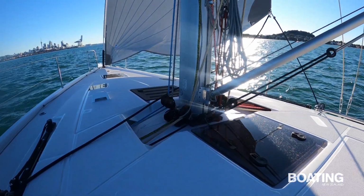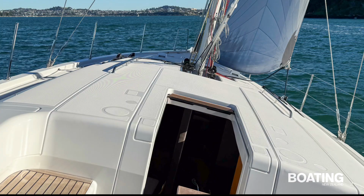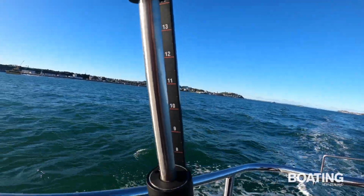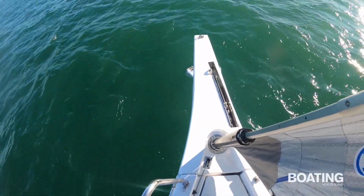The yacht was fitted with 4 Harken winches, one of them electric to make halyard hoisting easier, and the cabin top has reinforced mounting points for additional racing winches if desired. The double spreader fractional rig has a hydraulic backstay tensioner on a split backstay, while the forestay has a manual underdeck furler for the genoa.